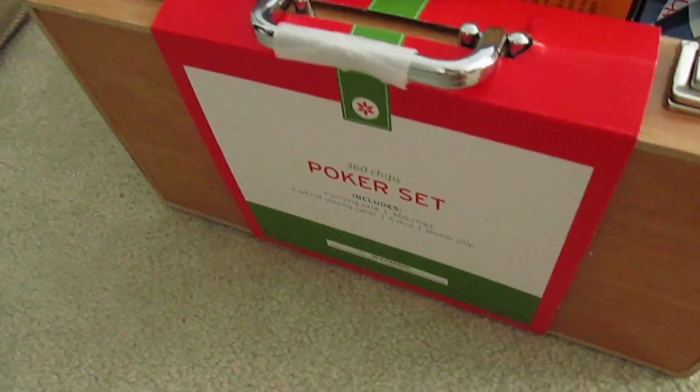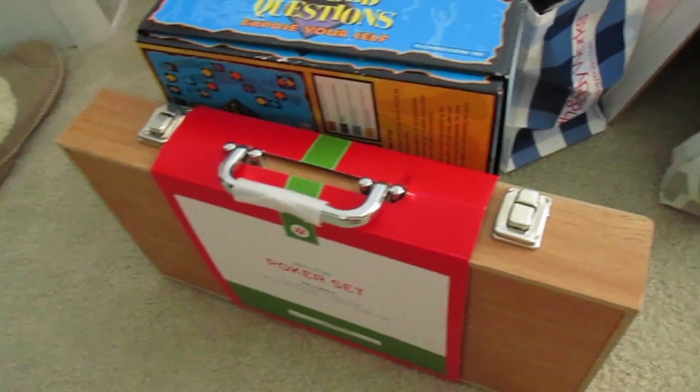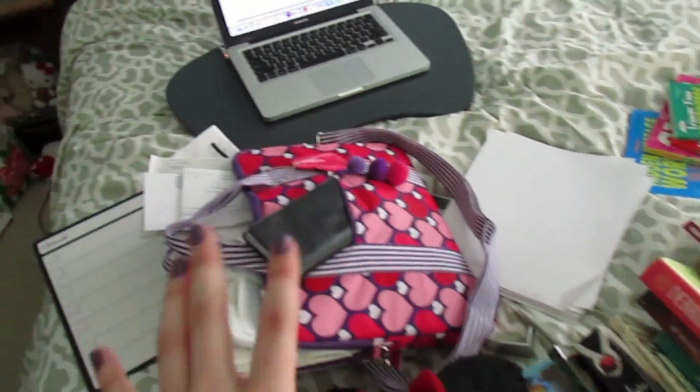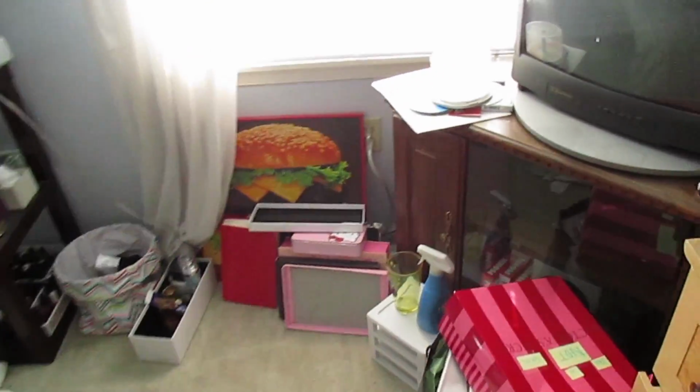So with the other stuff, okay, this is stuff I'm getting rid of. These are two games I found, a poker set that I've never opened, and then this game, and I'm not sure where I will put games and stuff. Maybe in my closet, I'm not sure. Then there's books I'm going to donate, all my receipts and checkbook and stuff, which needs a new system of organization.